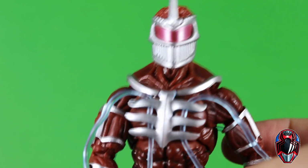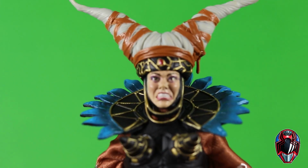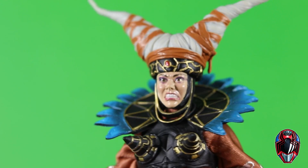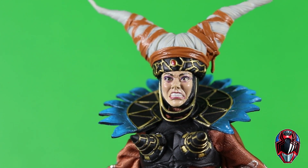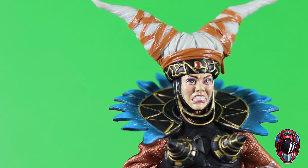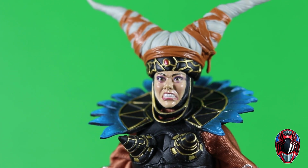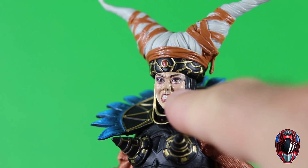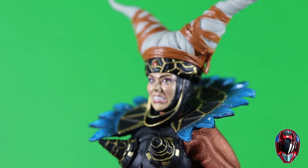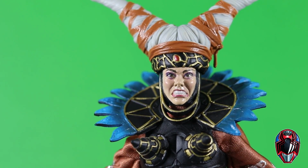So we're not going to spend any more time talking about Lord Zedd because obviously the highlight is going to be Rita Repulsa. There she is. Her face is so ugly. It's beautiful. Oh, look at that. I do have a complaint though because the head was cast in black plastic. So they painted the skin tone over it, and what happens when you do that over a dark color like black, you get some paint bleed. Like on her nose, you can see some of the black through the paint. It just didn't come out quite as nicely there, but overall it looks really good.